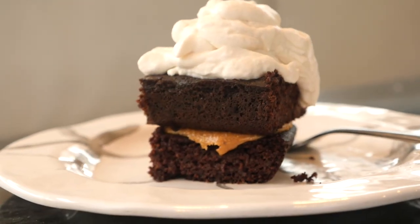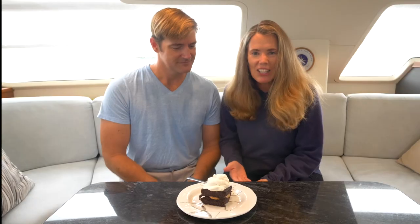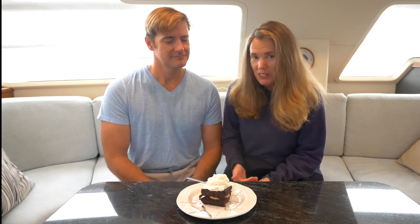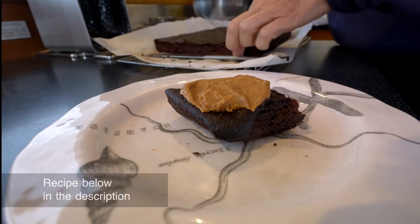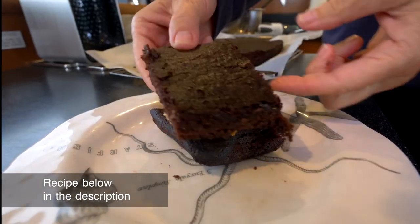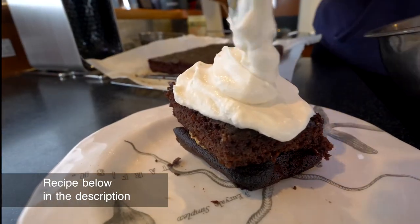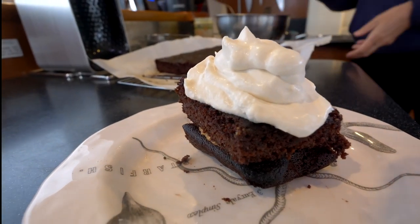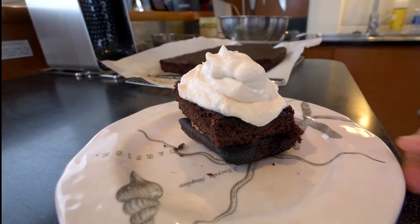So what is this? This is chocolate keto cake, and it's made with almond flour instead of regular flour. And then I've got a peanut butter middle layer with whipped cream on top, made with stevia and vanilla. So it's so healthy I can just eat the whole thing. That's right. It's really good. This is dinner tonight, so.